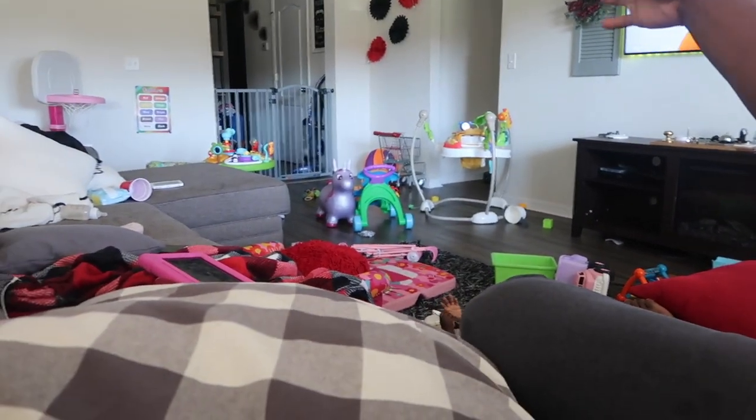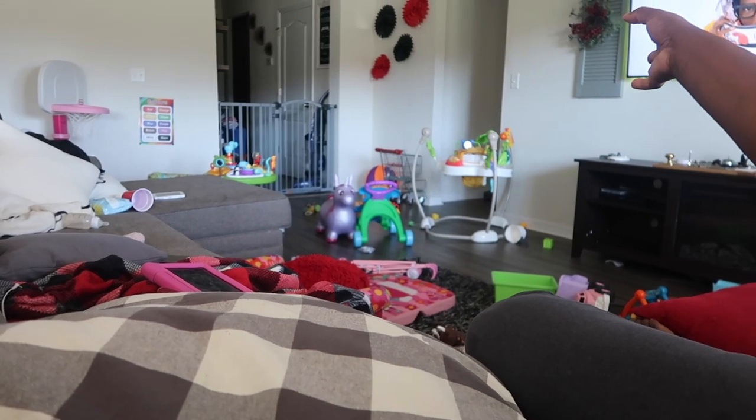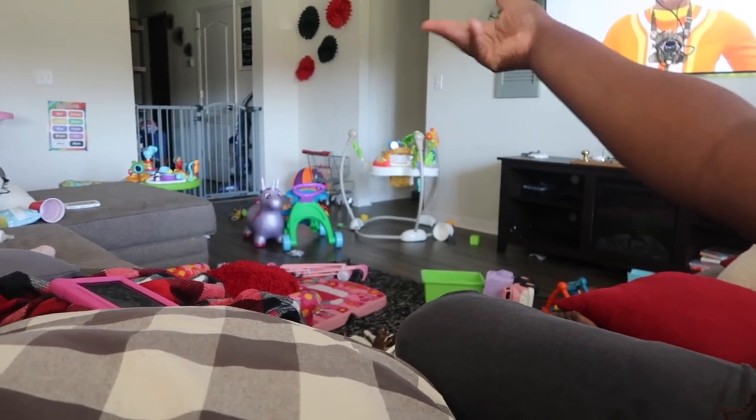Today, it is currently about 2 o'clock in the afternoon, and we got some things that are gonna be kind of eventful and interesting to see how this goes. So first of all, look at my living room. Y'all see this? All the cleaning I've been doing lately, and it's like nothing happens. If you don't have kids, expect the shenanigans, okay?